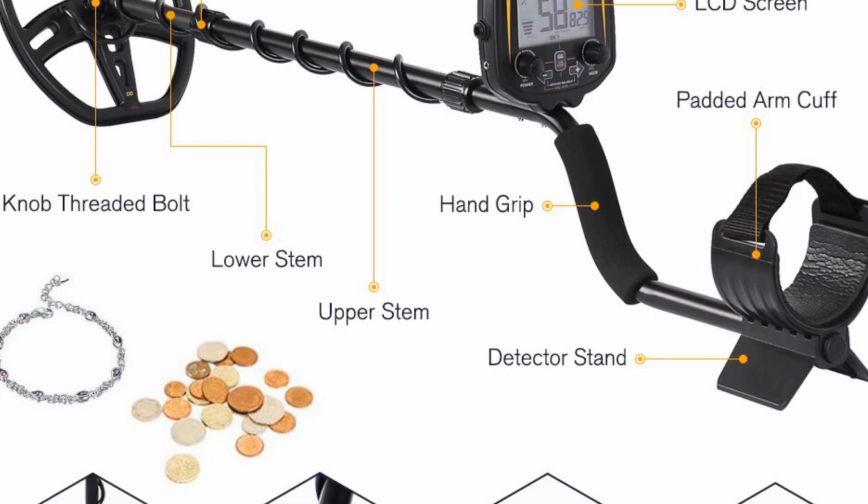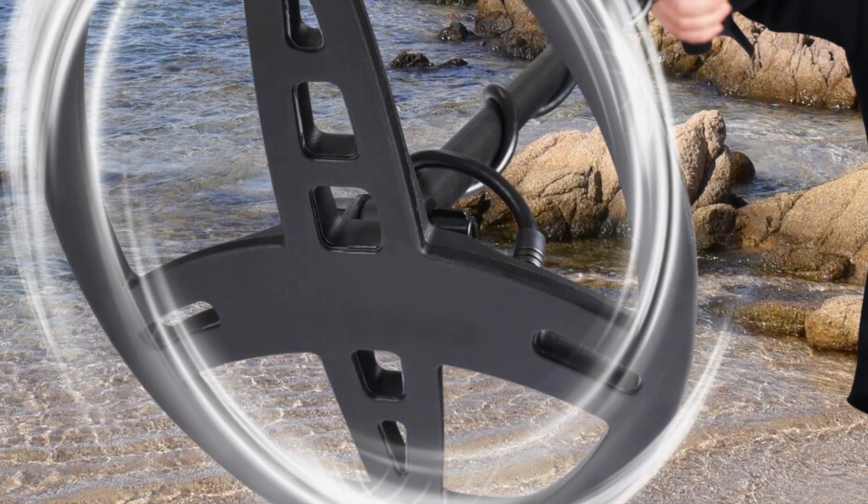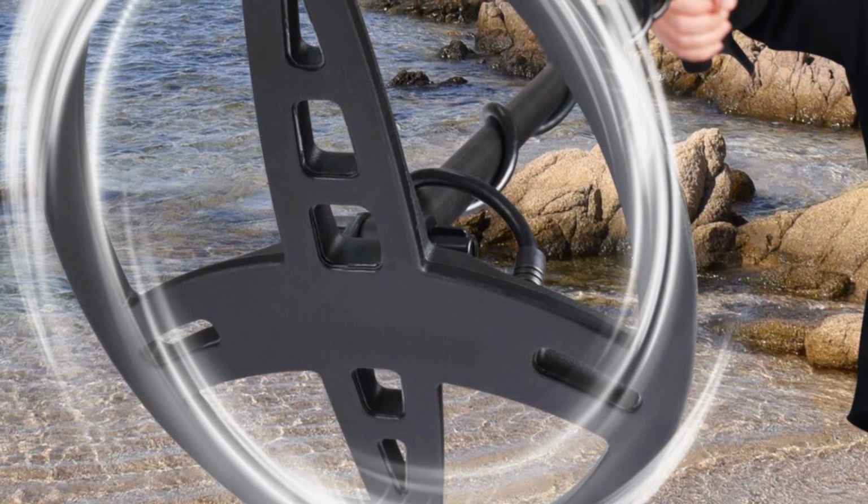have the necessary accessories and components to enhance your metal detecting experience. You can select the package that best suits your needs and preferences, giving you added value and convenience.